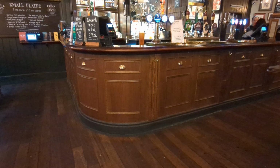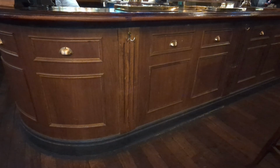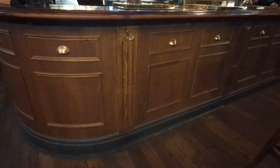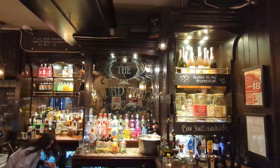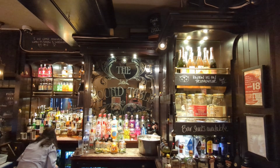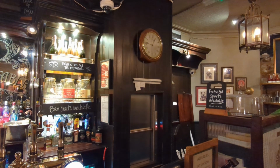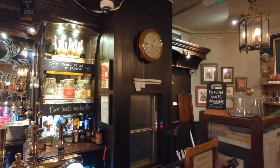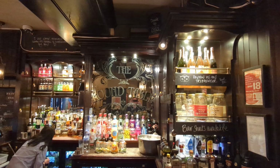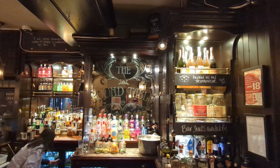The bar counter appears to contain drawers on the exterior, which is quite an unusual feature, and I think at least the facing of that bar counter must be fairly modern, looking at the state of the wood. The bar back could possibly be older. There's some matchboard panelling on the wall to one side, and there's a nice etched glass mirror. It's hard to tell the date of that behind the bar, but that's certainly in the style of a Victorian barback fitting, if not a genuine Victorian barback fitting.